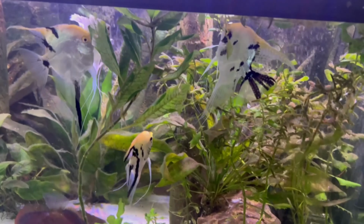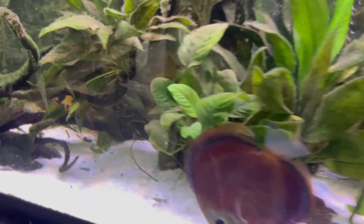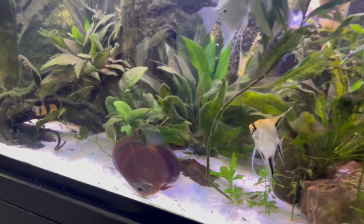That's my favorite one right there. My pied. I call it my pied. Beautiful clown loach down there. Everyone's enjoying their Saturday here. All right, that's what we love to see.